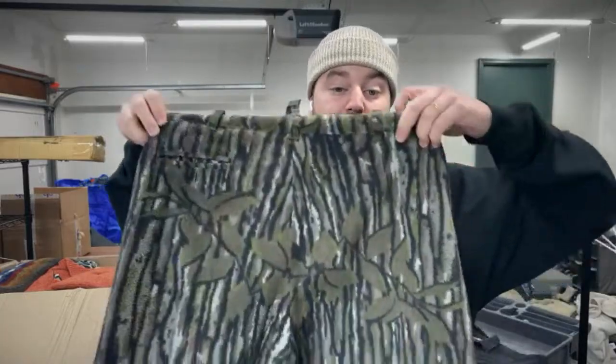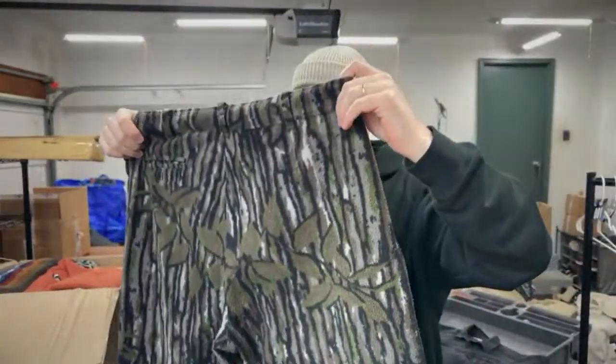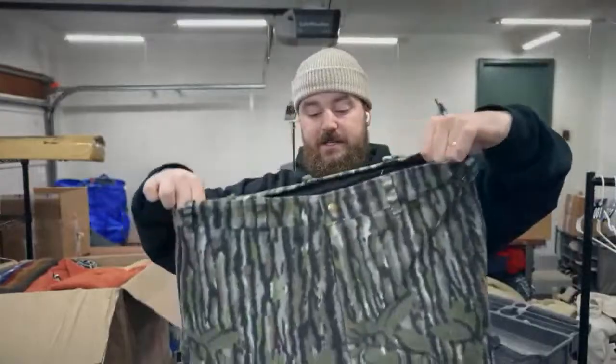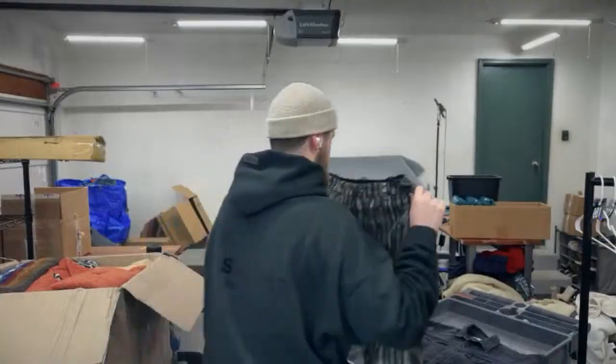So the first thing we have here are some fleece, Cabela's, tree bark, camo, Gore-Tex pants. A lot of keywords there. But these are Gore-Tex vintage made in USA Cabela's fleece, waterproof hunting pants. Pretty cool. A lot of these I did look up when I purchased them just because I was paying up for a lot of these. I want to say those were selling anywhere from like 30 to 50 bucks.